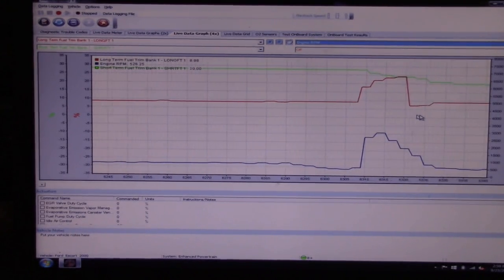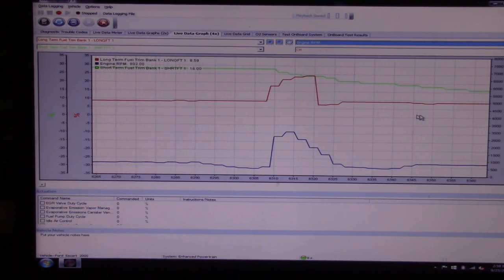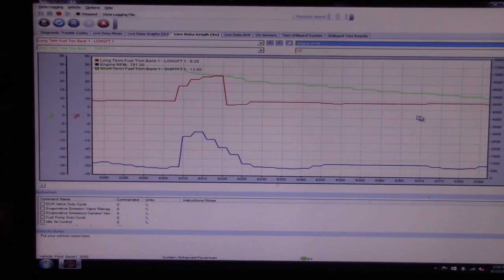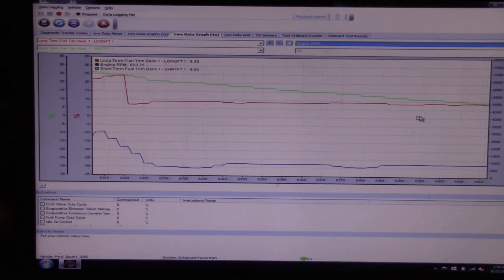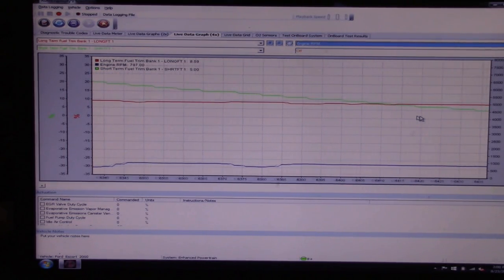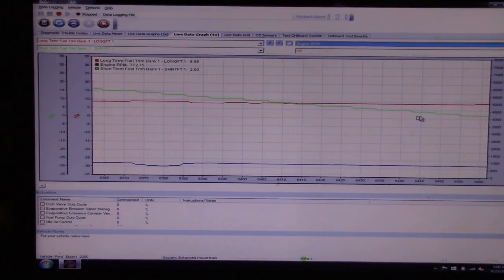All right, it's starting to correct now. Look at that green short term just racing down. And of course the engine's going to run a little poorly while it corrects. Eventually we're going to get that long term to start pulling down. But look at that. That is a fix. So I just need to replace that hose is all.